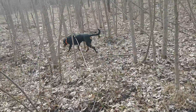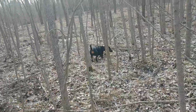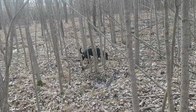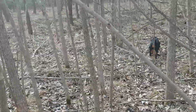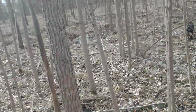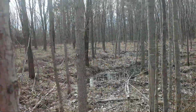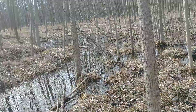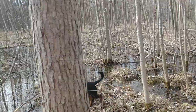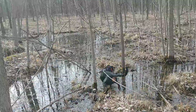So what we have right now is focus issues. He is smelling coon crap, checking other deer. It's just loaded with scent. And for a dog like a Kopov with a high receptors in their nose, they want to smell everything. Good boy.